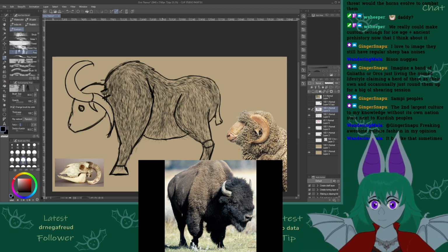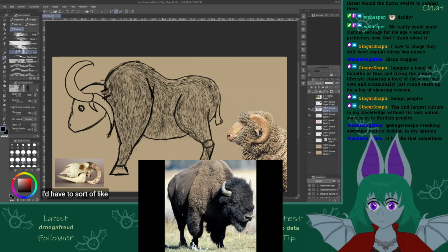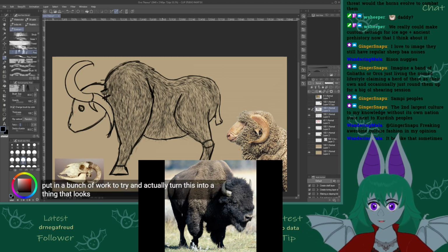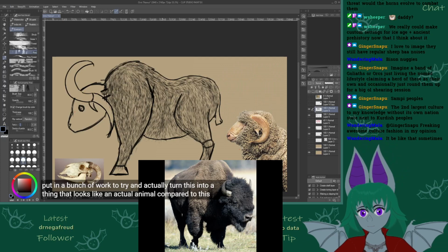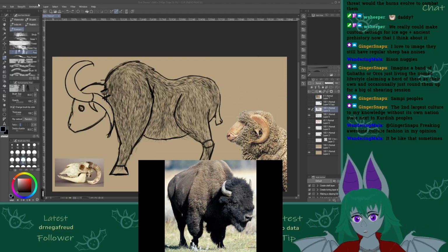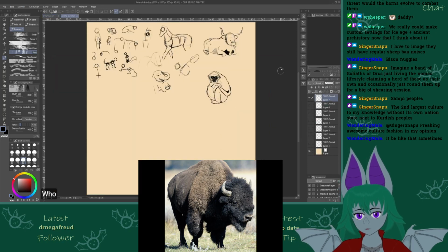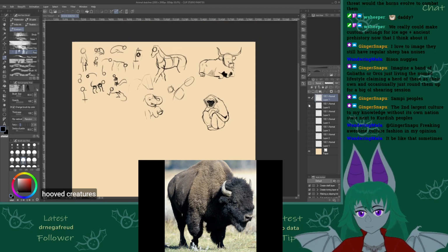Yeah, I'd have to put in a bunch of work to try and actually turn this into a thing that looks like an actual animal compared to this. Probably something I end up doing off stream for a while, because I think I have done hooved creatures somewhere.